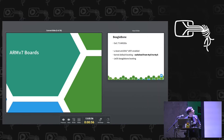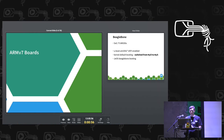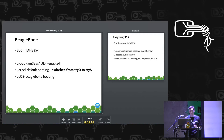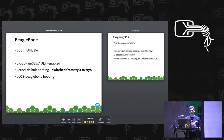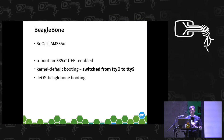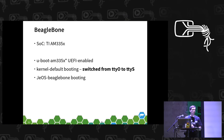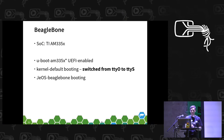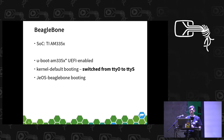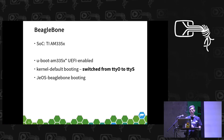Okay, so this is working now. There's not much to say about the BeagleBone, except that there has been a change in the mainline Linux kernel, switching it from ttyO for the serial console to ttyS. If you're downloading a new image, then you should not notice this. If you've been updating the kernel on your old image or planning to, then this is a change that you may need to make in the boot script.